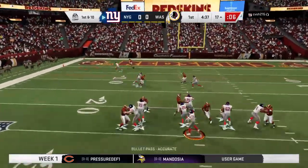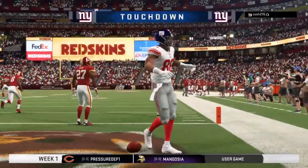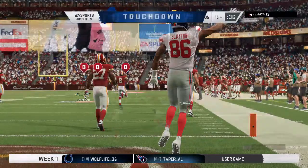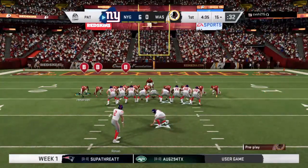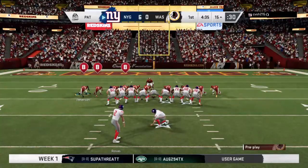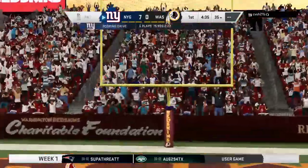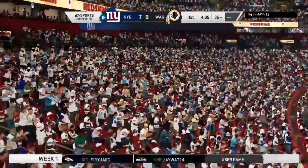From the red zone now, they'll look to throw. This is caught. And he will take it on in for a Giant touchdown. From 17 yards out. And the Giants take it right down and score on the opening drive. Rosas good with the extra point. And that makes the score 7-0.